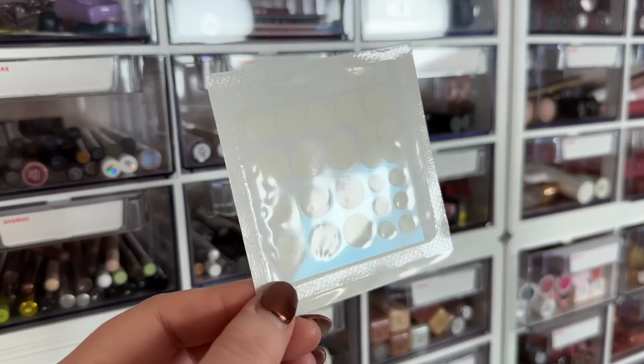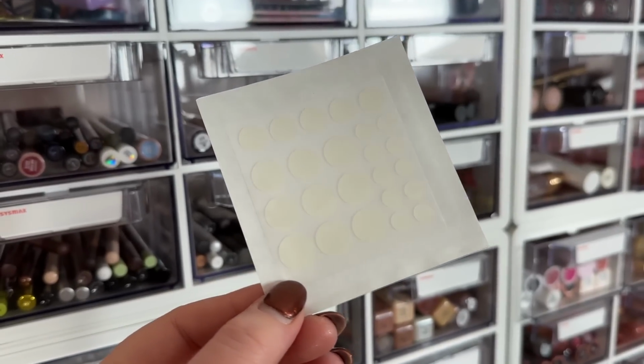And I know there are a lot of really popular ones on the market, but I just feel like for the price, I can't beat these. Like, I absolutely love them. And I love that they have the different sizes depending on whatever your needs are.